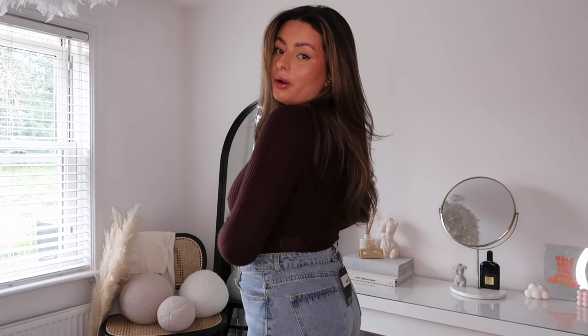All of their bodysuits, especially the long sleeve ones like this, are super stretchy. They are very comfortable to wear, but they just fit so well on the body. They hug you in all the right places, they make you feel really good. So I would say stick true to size in these. If you're in between sizes, then go down a size.